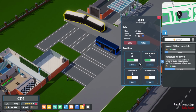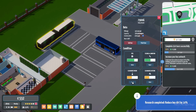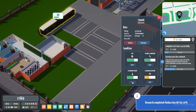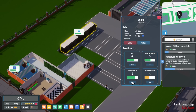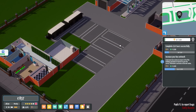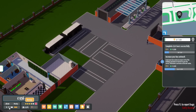It needs a clean. A serious clean. I've got issues now. Big issues, because it's broken. I can't repair it. I now don't have a parking space for my other bus. This is a big mistake. I was not expecting them to accept my lowball and let me get it for 40 grand. I've got it for half price. I was not expecting that. Is it drivable though? I mean, I don't have a driver. I wonder if it's drivable.